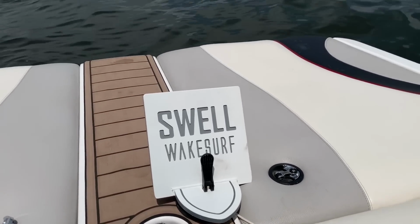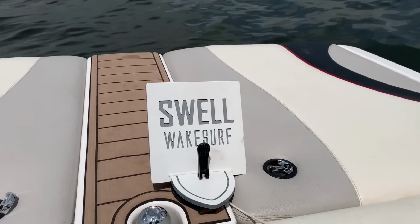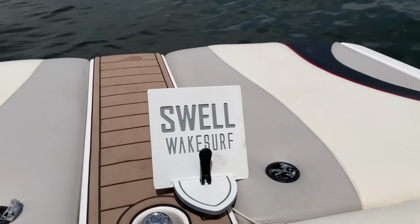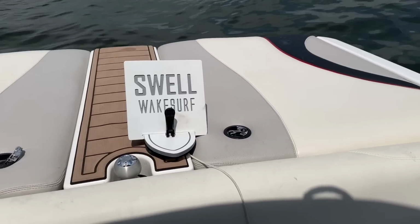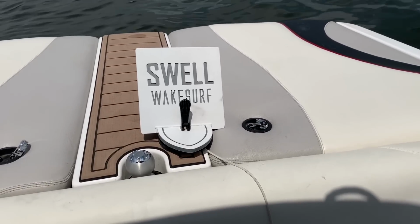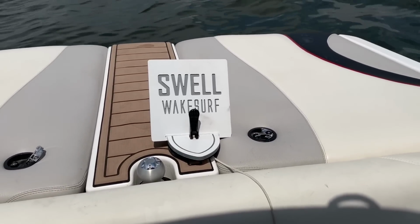So let's see if we can get the wave though. That's what it's all about. Can we get a good wave out of it? With all this stuff put in, we sacrificed the space, we sacrificed the storage. Can we get a good wave out of an old wakeboard boat? Let's check it out. So here we are.